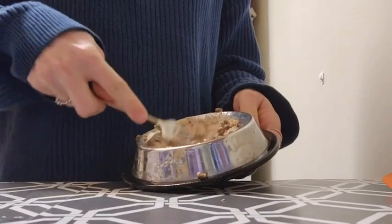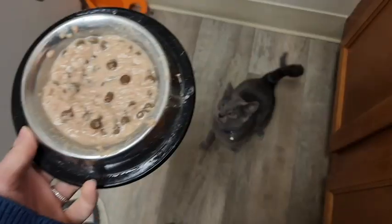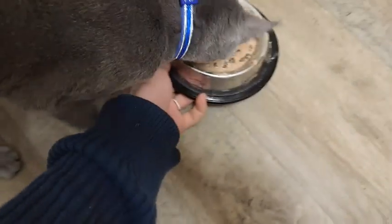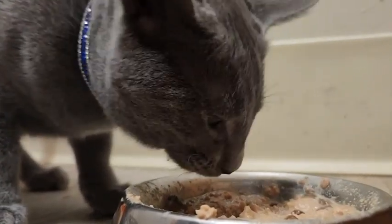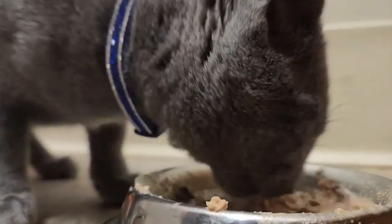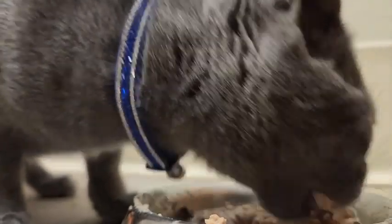I also mix it with some kibble and water though to make a nice fuller meal for him. So he really loves this food as well. He goes absolutely ballistic for it, and whenever he's been on this food, his coat has been super healthy and shiny. He has had such perfect energy levels. He just is such a happy cat whenever he's on this food.